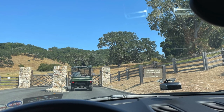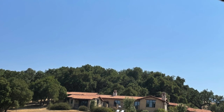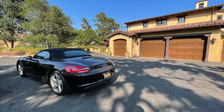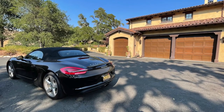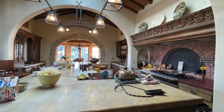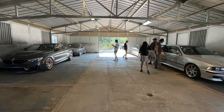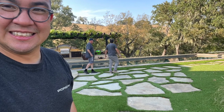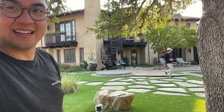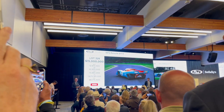After Pebble Beach, I was invited to another small gathering in Carmel Valley by a friend and clients. Their home was gorgeous. Epic drive up and down the hill, half an hour both ways. They converted their horse stable into a car stable and had a lot of cool landscape upgrades and Tuscan-like exterior design.